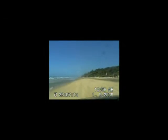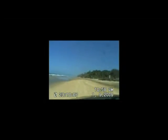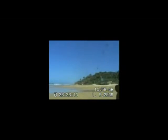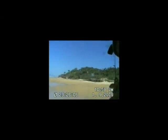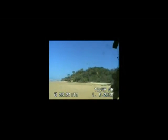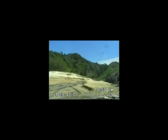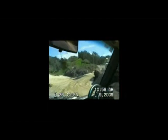Washout. Now we're in soft slidies here. Right before another washout. Happy Valley, that's where we're going. Tight corner.